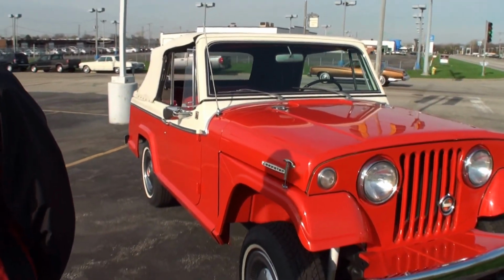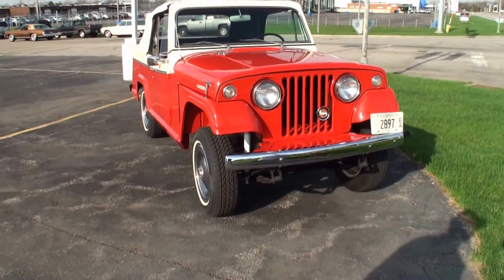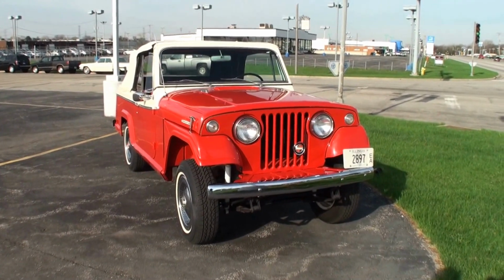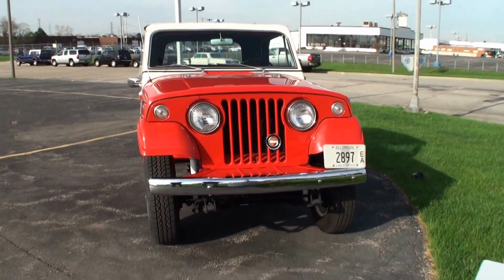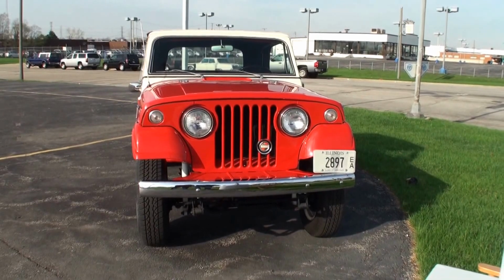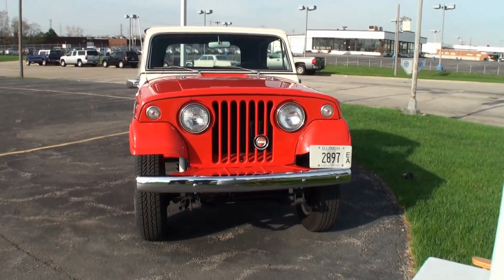Well, let's get right to our main attraction. Come alongside me as we talk about it. And here you go. Less than 500 were produced. It looks great, and usually a 68 Jeep in the Chicago area, which is where we are, in Elmhurst, Illinois today, would probably rust right out with one winter. So how'd you keep this looking this great?